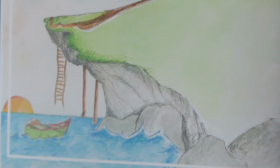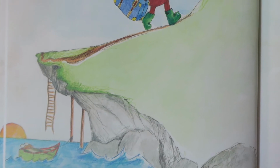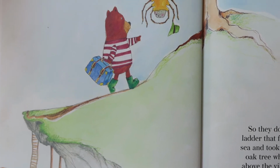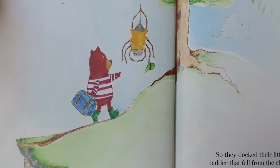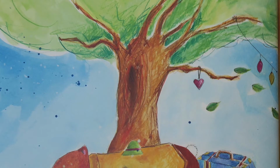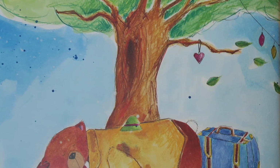So they docked their little boat by the ladder that fell from the cliff's edge into the sea and took a well-worn path up to an old oak tree which sat on the top of the hill above the village. Tired and apprehensive about what might lie ahead, they decided to rest a while under the tree. After a peaceful sleep, they were woken by the soft hiccuping sounds of someone crying.